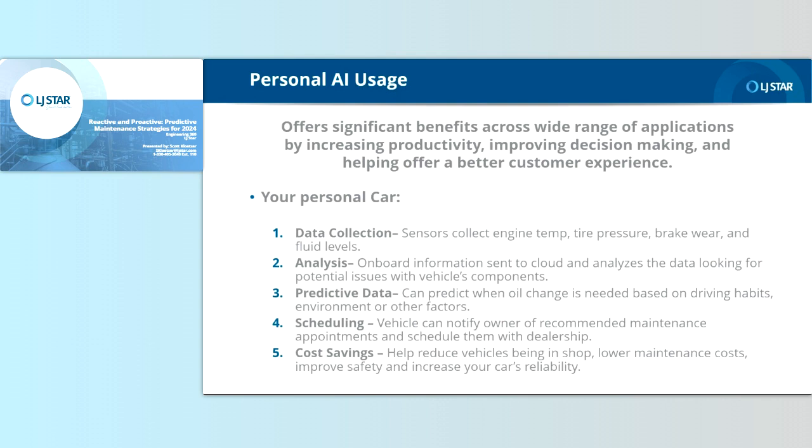So again, I even know on the General Motors app that it will schedule and notify you of a recommended maintenance appointment with regards to your car based on this particular app. So as far as cost savings, for the example I gave you with my daughter, it saved me from having to put another engine in the car. Luckily, she was notified before it got to a catastrophic point, which probably would have happened another 20 miles down the road. But the cost savings are fantastic from this new technology because it's going to reduce vehicles being in a shop. It'll lower those maintenance costs and improve safety and increase the reliability of the car and the longevity of the car.